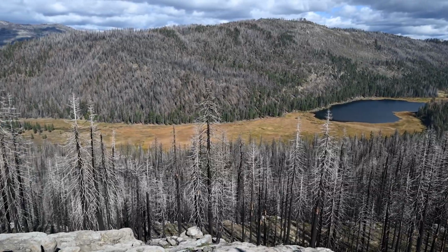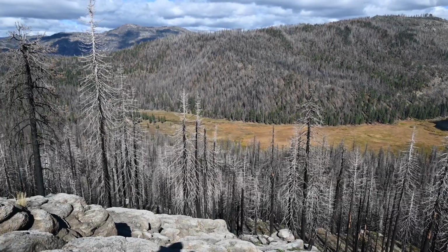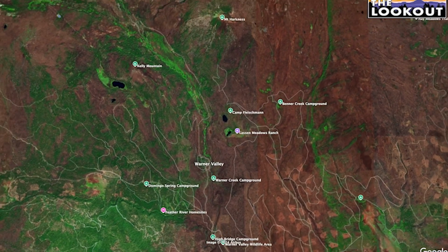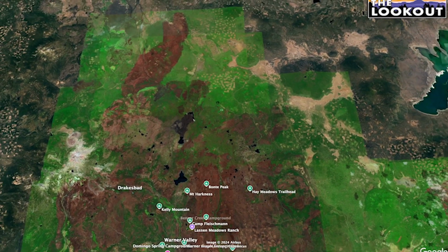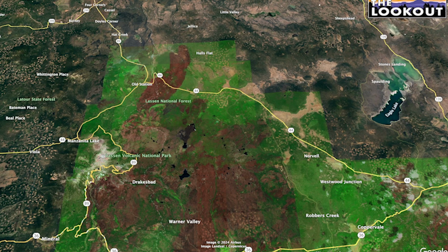Because from here, where I'm standing, we've got tens of thousands of contiguous acres with no one on them, going into Lassen Park, going up into the east side of the Eagle Lake district of the Lassen National Forest, going down over towards Childs Meadows. Very few cabins, concentrated things that we would want to protect. But other than that, it's just this wild land, this big burn.